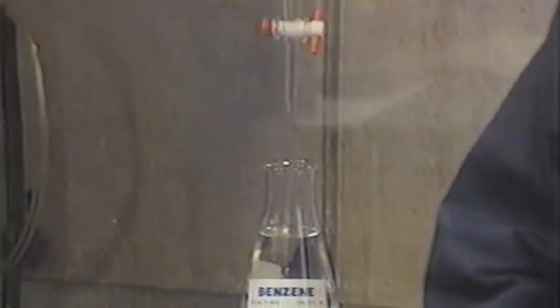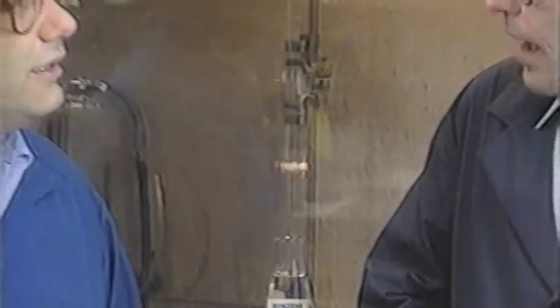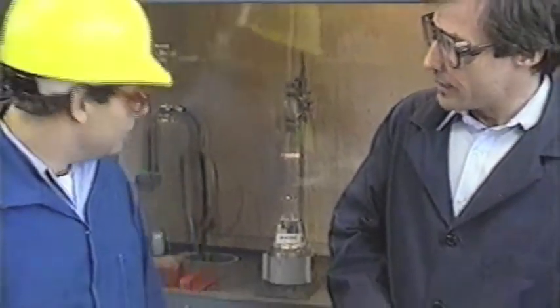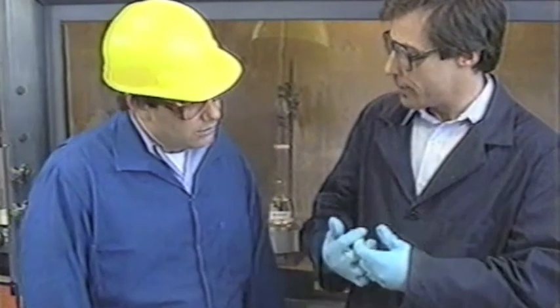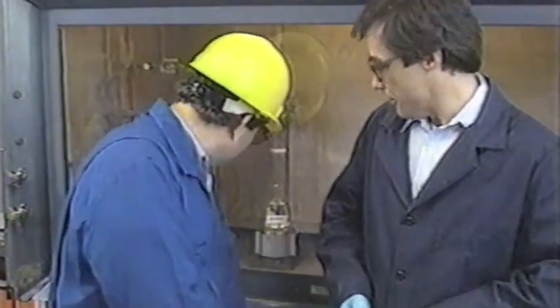It doesn't look like much, really. If you didn't know better, you'd think you were looking at ordinary tap water. So what is it? It's benzene, C6H6. C6H6? What's that? It's a chemical formula. It's 6 carbon atoms with 6 hydrogen atoms attached. It makes a benzene ring. It's a real special molecule.